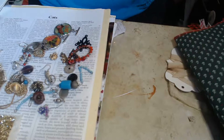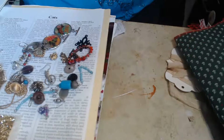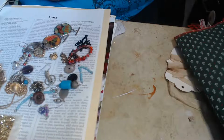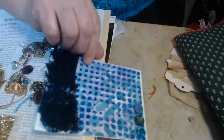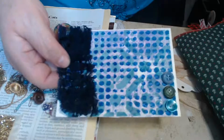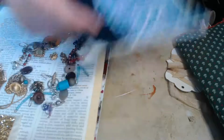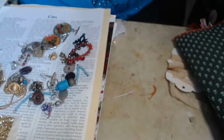I'll show you two that I know that are my favorites. And that one's not it. They're easy to pick because I put them in with the... This one is one of my favorites, but just because I like the paper so much. That's one of my jelly prints with navy blue lace and then buttons. I like it real well.